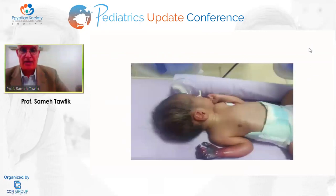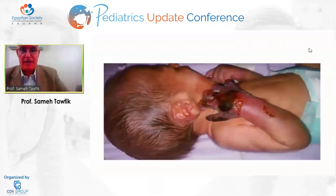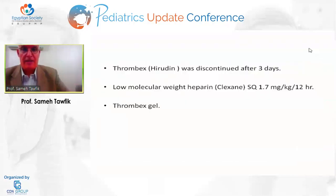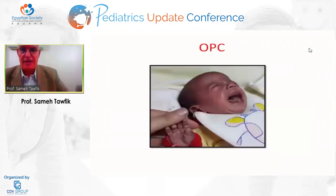Can you see the changes, the black discoloration improving day after day? Thrombex was discontinued after 3 days, and low molecular weight heparin, Clexane, was given subcutaneously, 1.7 milligram per kg every 12 hours, and Thrombex gel as well. This is his hand on admission, and this is his hand following the follow-up in the outpatient clinic. So he was lucky, and we were lucky as well.